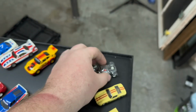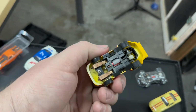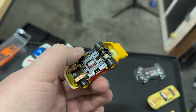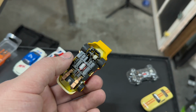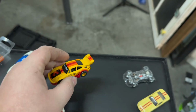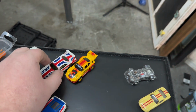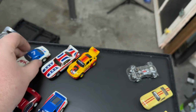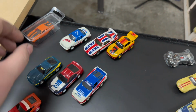But this is some of them. I got this from, well, technically this is my son's case. But got this from Scott. My son snuck in and sniped me and won this car out from underneath me. And I got this one from Scott. Got this from Michael Kelly. And I got this one and this one from Michael Kelly.